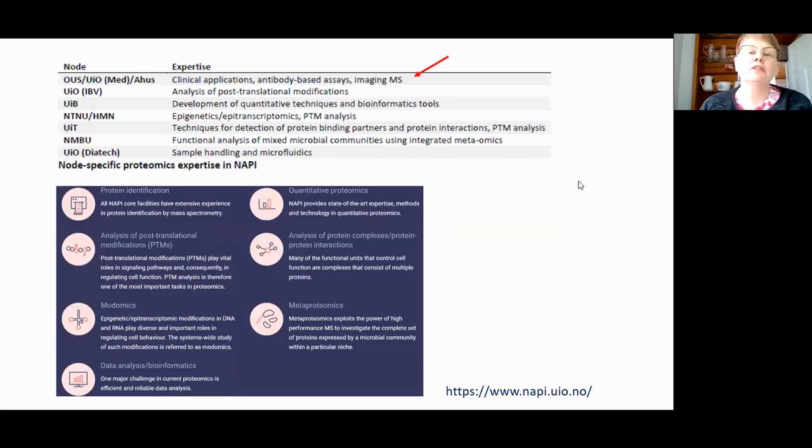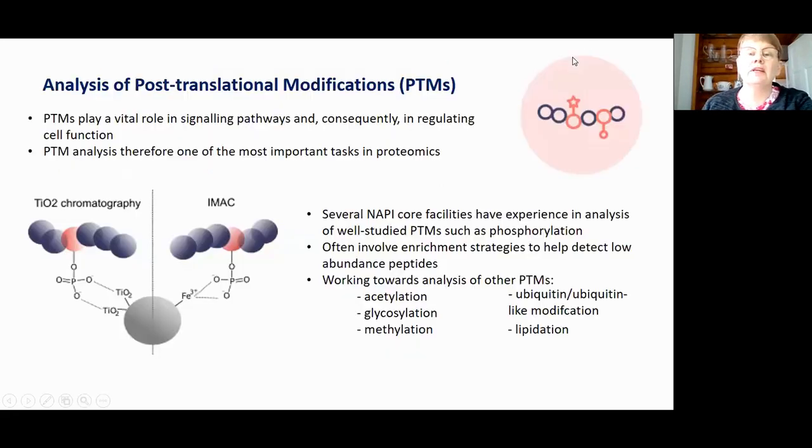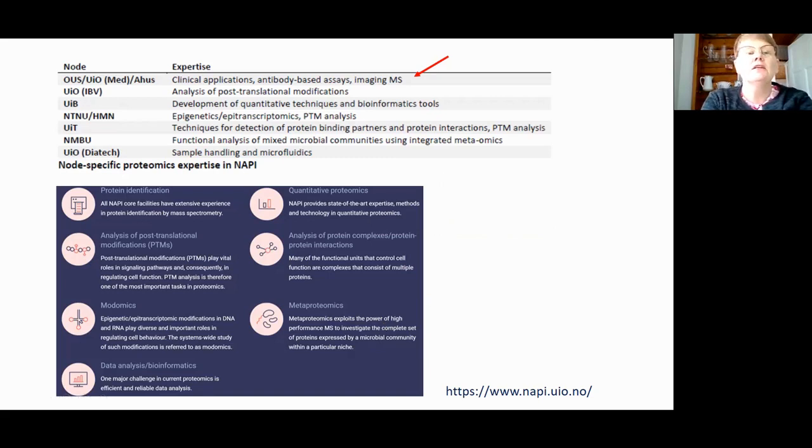And then what is important in NAPI is that we want to have complementary areas of expertise for the different nodes. We cannot all specialize in the same thing. So our expertise area is in clinical applications, antibody-based assays coming from Fridtjof, and then later on hopefully also in imaging mass spec. And then the other unit in Oslo is highly specializing in post-translational modifications. We are also quite good in doing phosphoproteomics, but we are not really focused much on other modifications at the moment. So we really aim at increasing this type of node-specific expertise in the coming years.